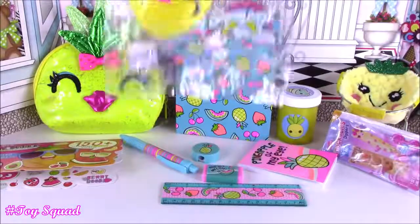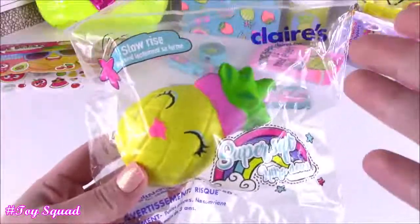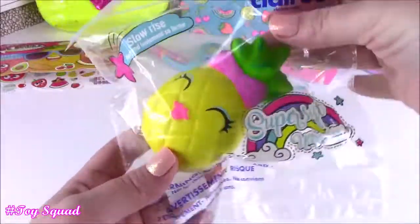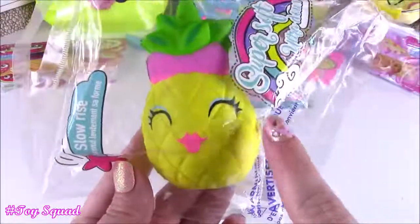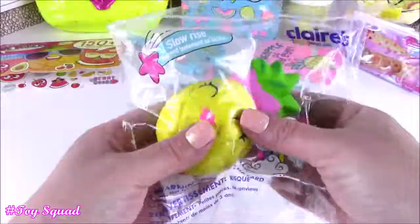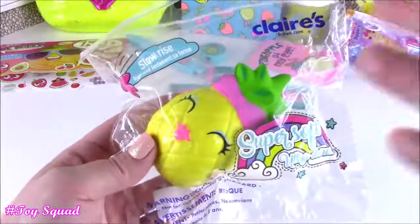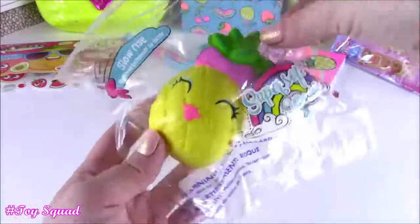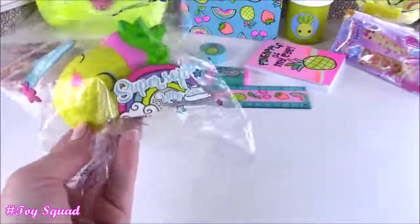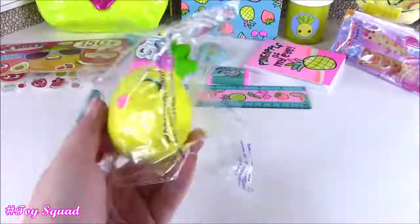Little more pineapple coming at ya. We get this super adorable pineapple Claire's exclusive. They are actually making Claire's brand squishies now, and look how cute. Look at her face. She's got little eyelashes, little lips. This is a super soft slow rise, and it looks adorable. It's really, really cute in this package. And this is actually part of the giveaway too. So if you like little pineapples, you are gonna love it. And I'm actually gonna have to pop it open just to see, but it's still gonna be good.